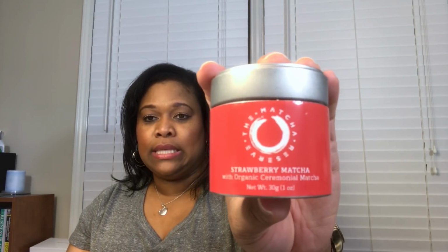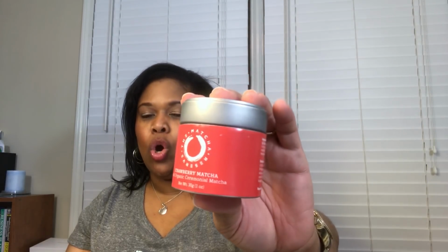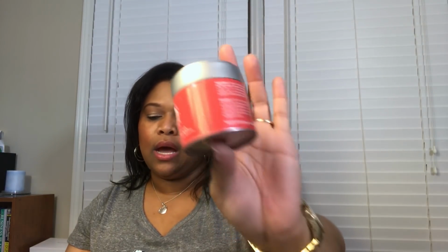So I really like this. A little goes a long, long way, so you only need a tiny bit. I purchased this one directly from the matchareserve.com, but Amazon also carries the Matcha Reserve brand as well. They have different flavors: chocolate, vanilla, peach, mango, strawberry, mint, coconut. They have all different kinds of flavors, but I kind of limit myself to the peach, mango, and the strawberry.